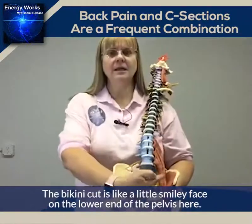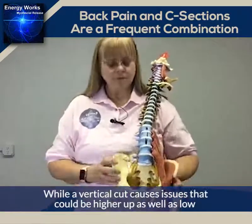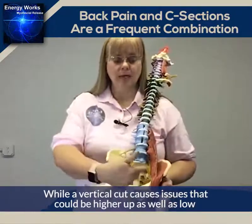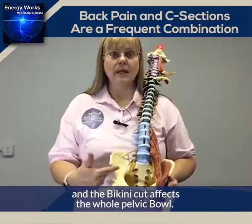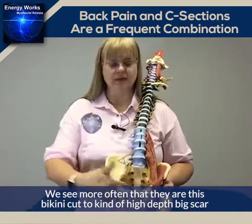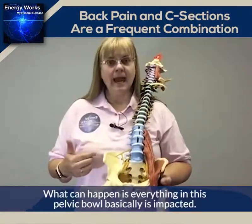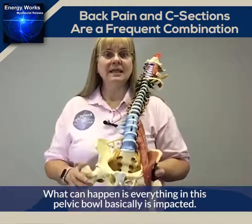The bikini cut is like a little smiley face on the lower end of the pelvis here. Well, a vertical cut causes issues that could be higher up as well as low, and the bikini cut affects the whole pelvic bowl. But we see more often the bikini cut to hide that big scar in the abdomen. What can happen is everything in this pelvic bowl basically is impacted.